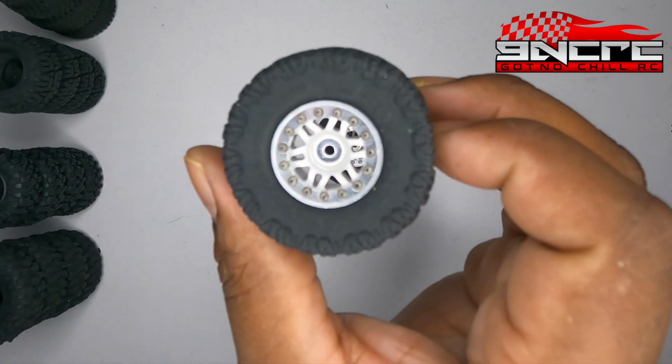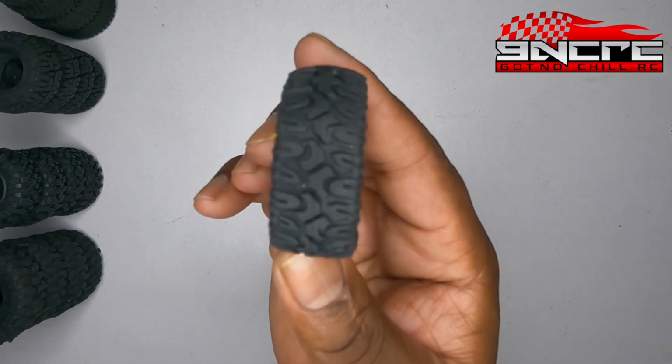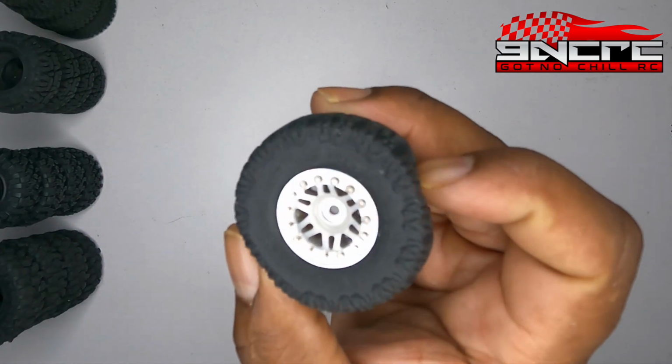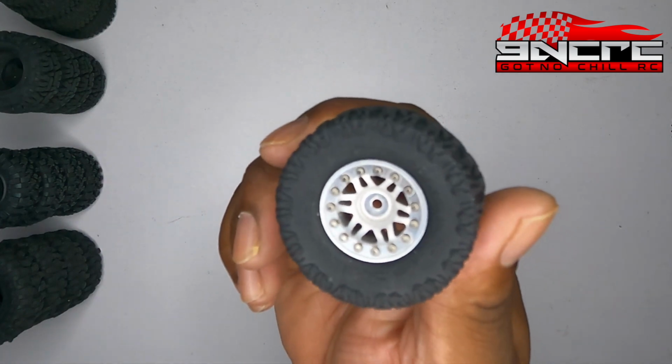Next up, this is a Misc wheel with the Patagonias by RCAWD Drive. These work really well on my course.